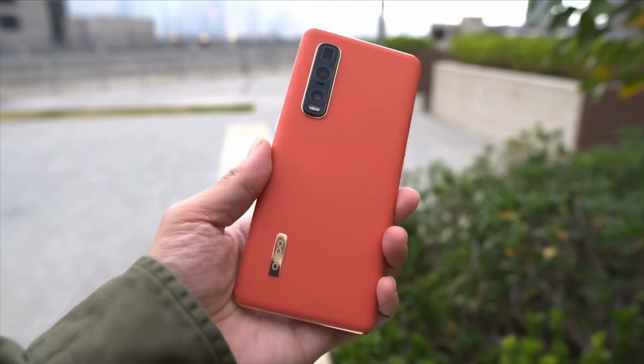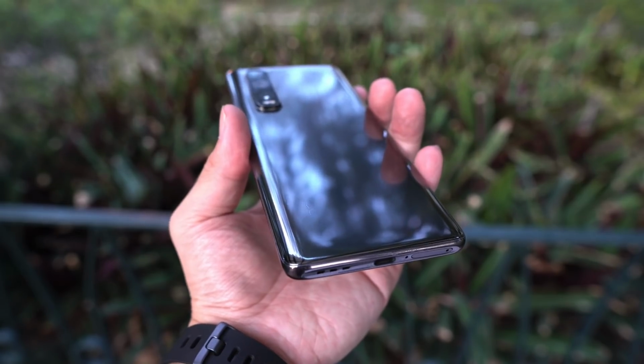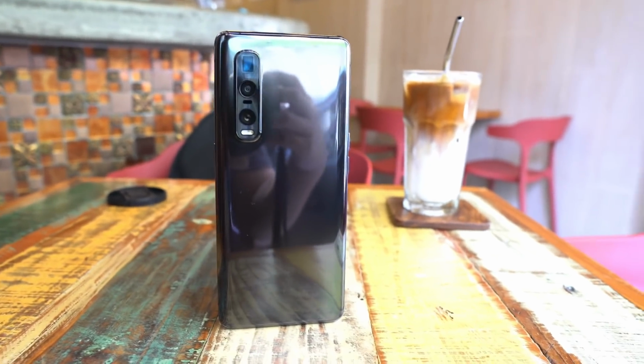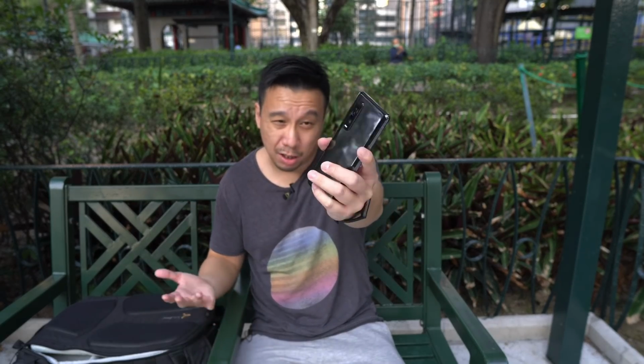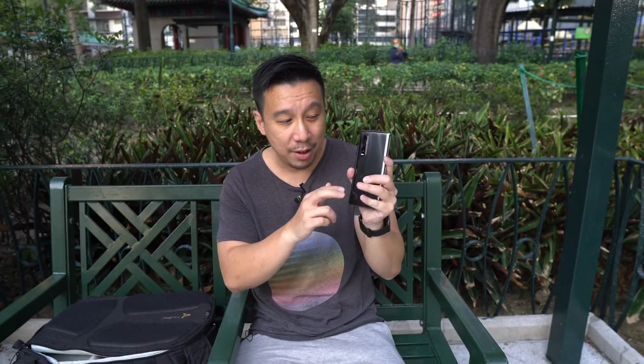Now some of you guys may notice that during my initial hands-on, I had the orange leather unit, and now this is obviously not orange. That's because I personally am not a big fan of the color orange. I just wanted something darker, and Oppo is kind enough to swap units for me. So I have here the deep gray or black ceramic unit, and I like this feel a lot. It's very dense in the hand.